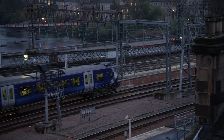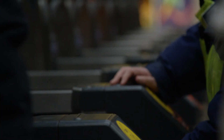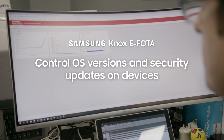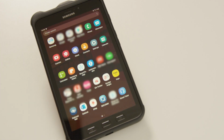It's always been a frustration of mine that we couldn't control what was happening on our own phones. For example, we do a timetable change twice a year. The last thing you want if you're doing a timetable change is for somebody to roll out a big operating system. Knox E-FOTA effectively delivers a foolproof method of updating your software to approved software that the company has chosen. What Samsung E-FOTA gives you is the ability to force an update to a specific software bundle that you have approved.